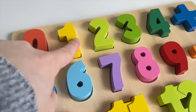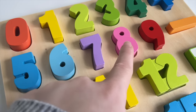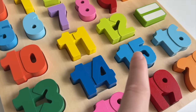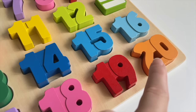0, 1, 2, 3, 4, 5, 6, 7, 8, 9, 10, 11, 12, 13, 14, 15, 16, 17, 18, 19, and 20. We did it.